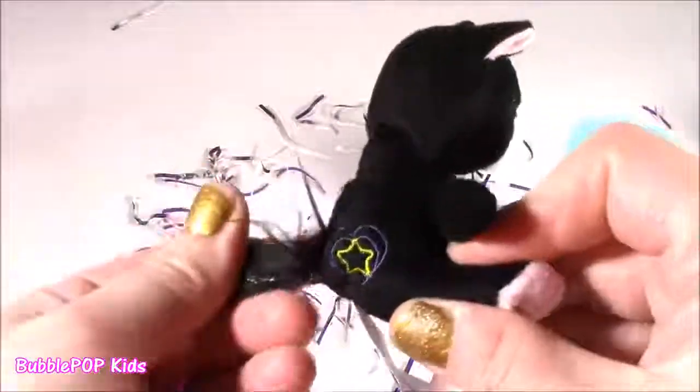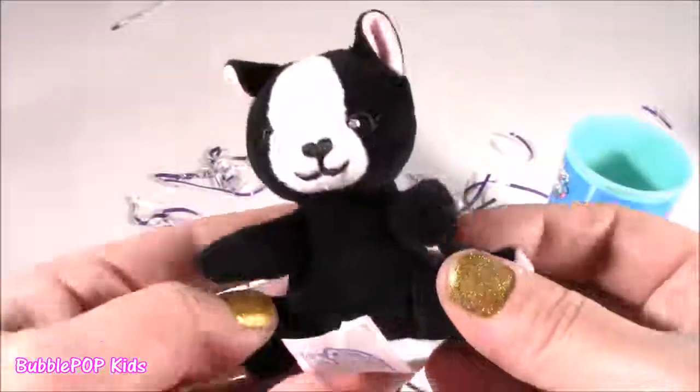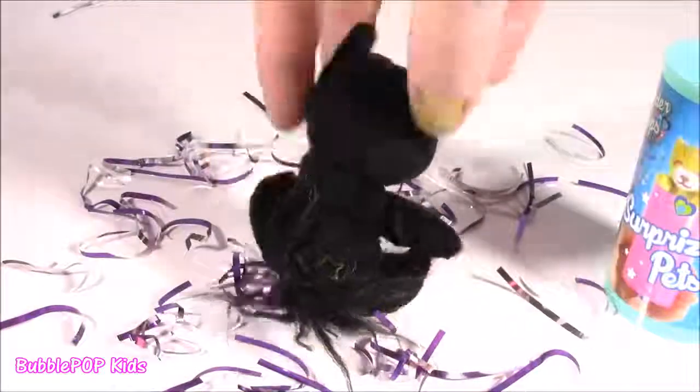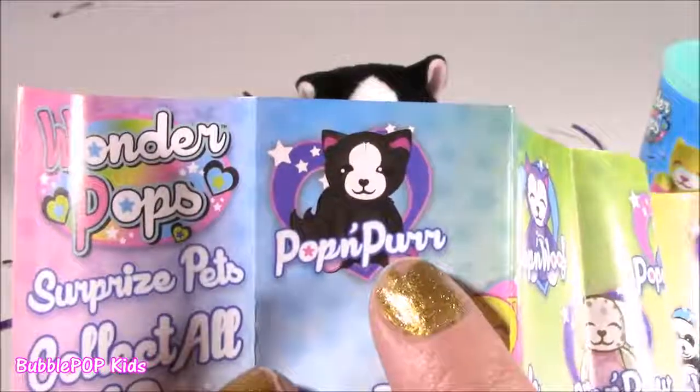Oh, look at it. It's got a little skunk tail. I love that little thing on there. I don't know. I'd say this was a kitty. A kitty? I'd say this was a baby skunk. Look at that tail. What are you thinking? Actually, maybe you were right. I think it was a kitty. His name is Poppin' Purr.